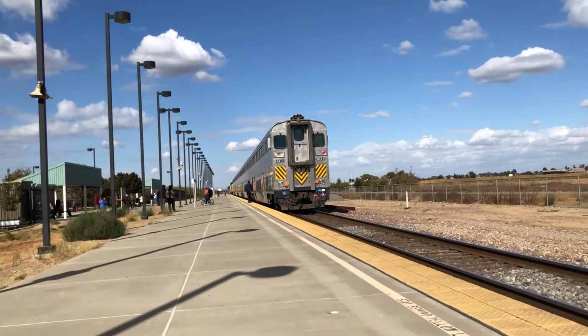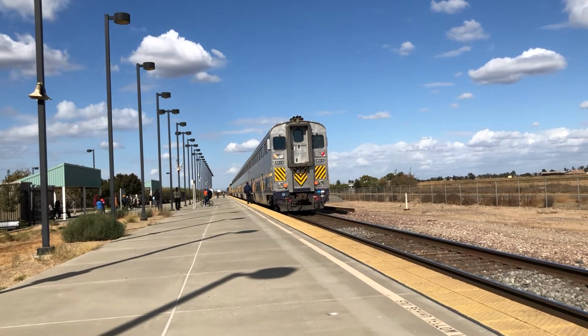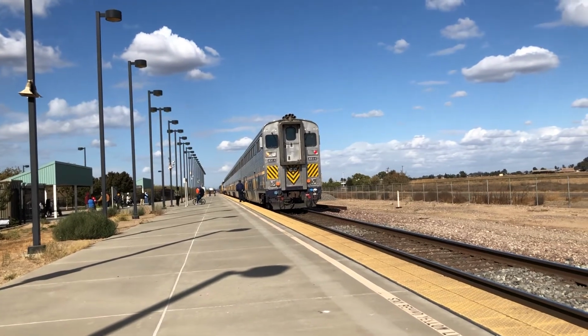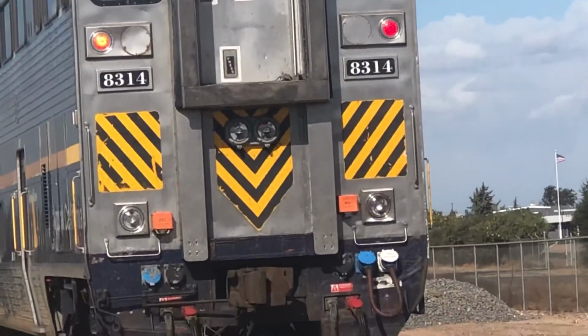And if I did zoom in, you would see that quality content. Couple morons and idiots, if you saw them. Let's look at the cab car before she leaves.